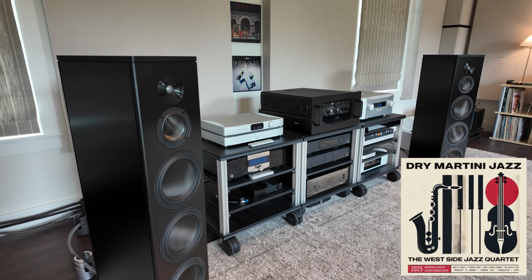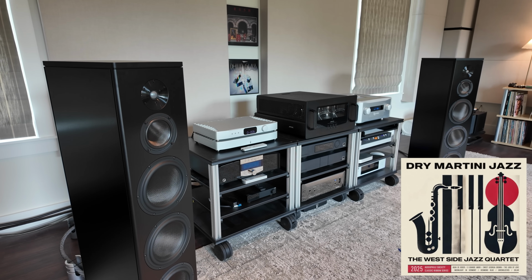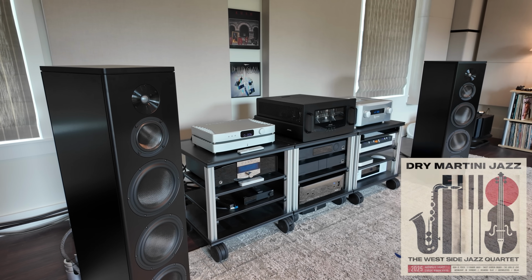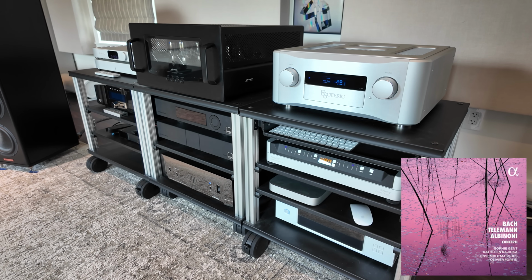The interesting thing is that better amplifiers do a better job of generating stage width and central images, and especially stage depth. The F-01 is outstanding in these regards. On Dry Martini Jazz by the West Side Jazz Quartet, we heard a stage depth and width very reminiscent of a jazz club. Similarly, on the album Bach, Telemann, Albinoni Concerti with the ensemble Mask, my notes say, big, airy image with great depth.